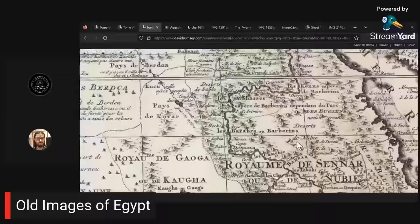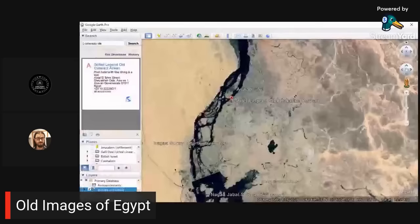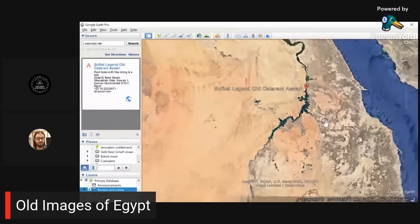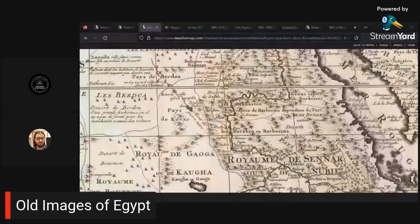Yeah, this is actually really accurate to what we see of the Nile today. If we go to Google Earth, we can see the guy did a pretty good job of mapping that in terms of comes down, goes in a curve, goes around like that. He's done an excellent job.